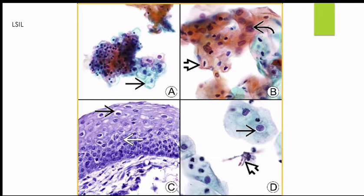In panel B, you also see some nuclear irregularity, which is one of the things you can find with LSIL, as well as hyperchromasia. And C is just an example of what we would see on histology, and this confirms that even on histology, if we're lucky, we can still make out the halos, and we see the hyperchromasia as well as the increase in nuclear size and nuclear irregularities.